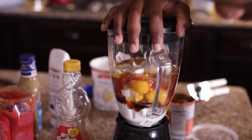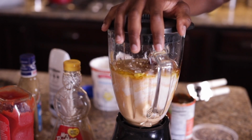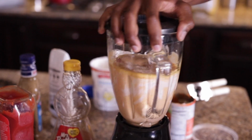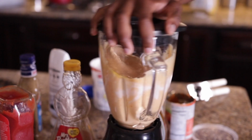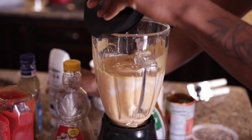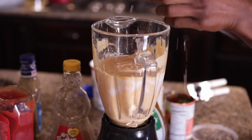Gonna look for the right button on the blender. I think they all do the same damn thing. I don't know why there's like 10 buttons on my blender. I really don't know why. Yeah, this smoothie's thick, so I gotta shake it up. Yep. Put some hair conditioner in there.